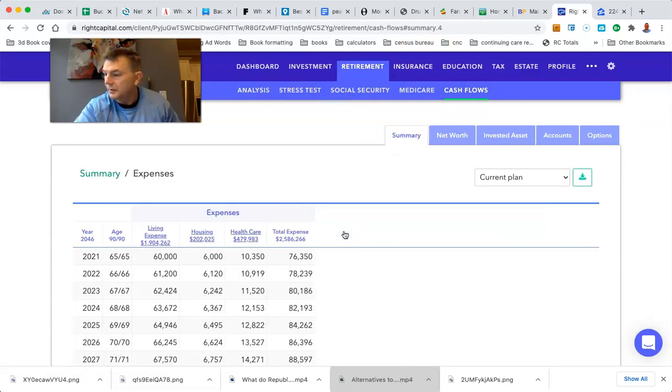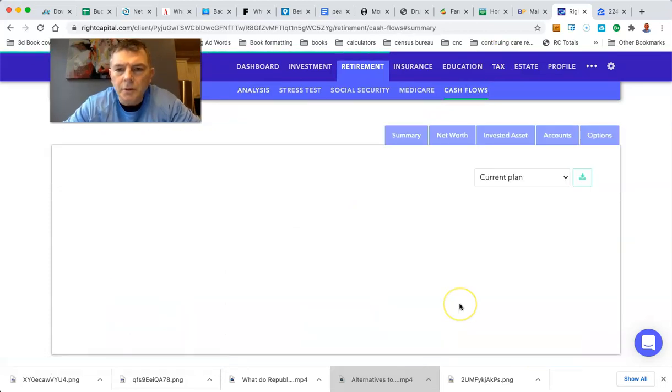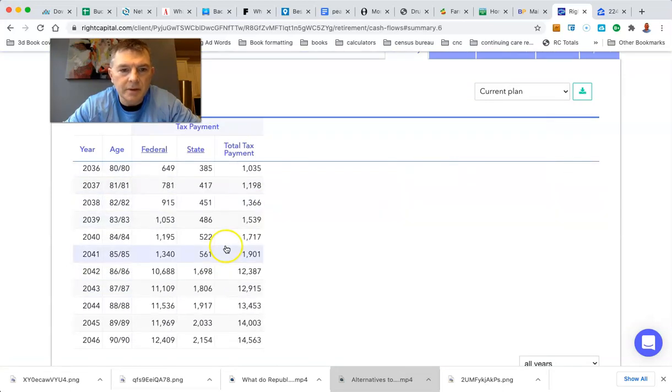All right, so now let's go to expenses again, and let's take a look at healthcare expenses. They're going to save about $30,000 less on healthcare, and the reason for that is that in the previous account they're going to be paying IRMAA taxes. So let's take a look at the 1040. Why are they paying? Oh, I want to go to cash flow. So when he dies, their taxes go up here. Why? So let's take a look at tax payments.